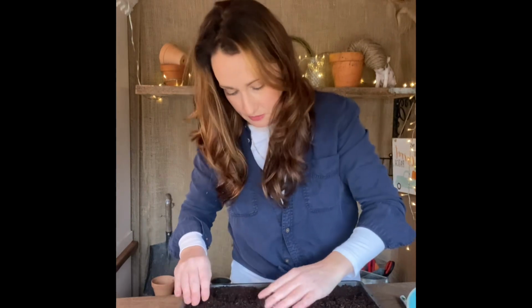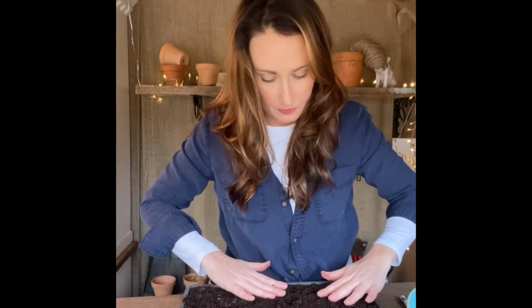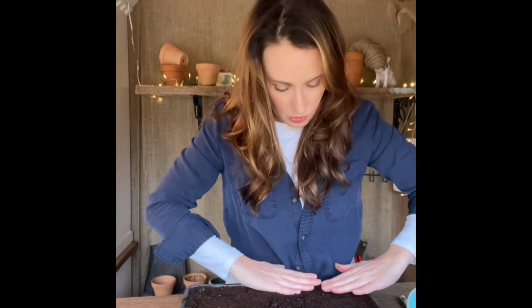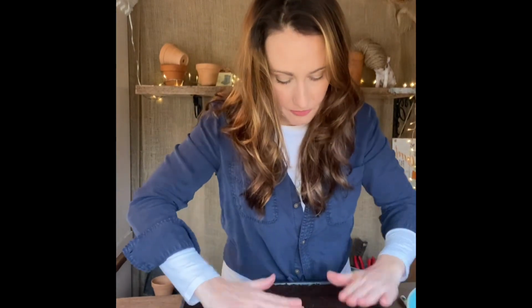And to grow good flowers and to grow good plants, it has to start from now. The seed has to get off to the best start possible. So give it a fighting chance, fill them right to the top, use a good compost, peat free, and get them going. So there we go, filled it to the top.